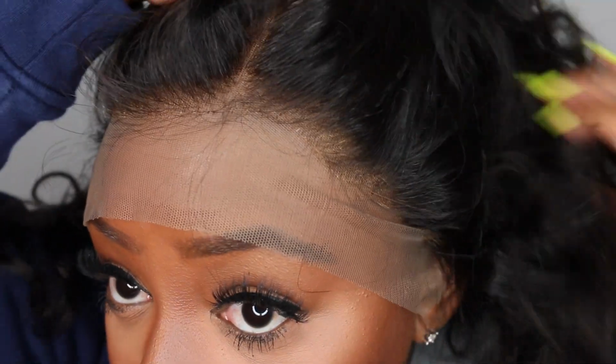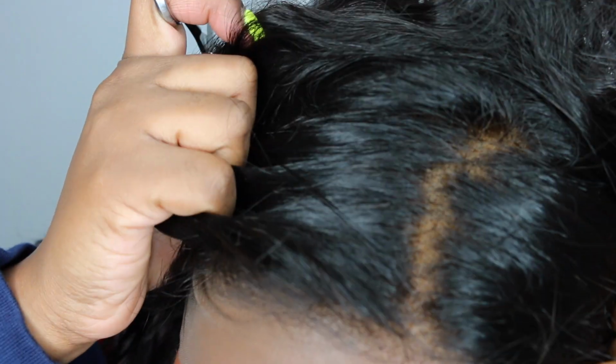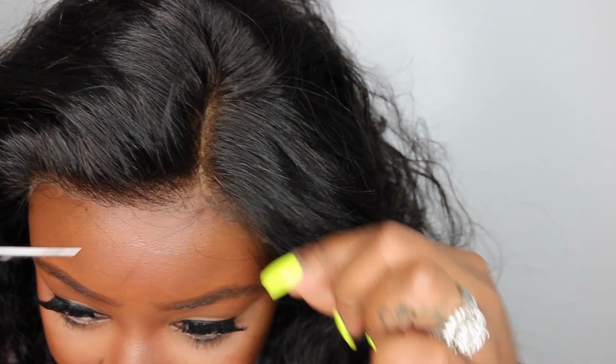But before I do, I kind of like to show you what the wig looks like with the lace on. I kind of feel like it's a little bit pre-tweezed. Again, they did bleach the knots for you so you guys can see, I have no knots. This is amazeballs. And then I pre-parted it for you. But you can also switch the parting up because you can see it's bleached over here as well. Perfect. What I will say is that I love how the lace on this wig blends with my skin. I feel a lot of the times it has like an orange, yellow, or green tinge to it.